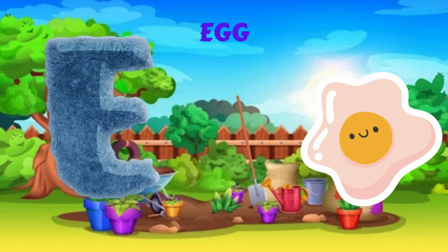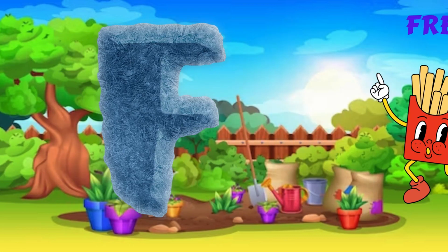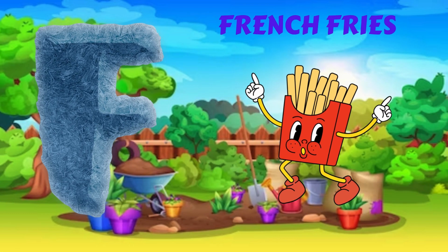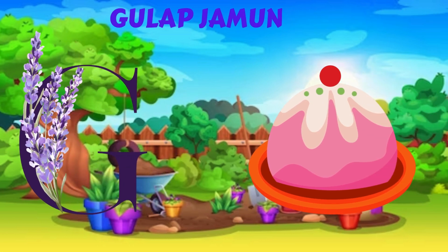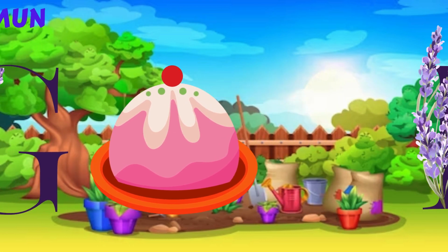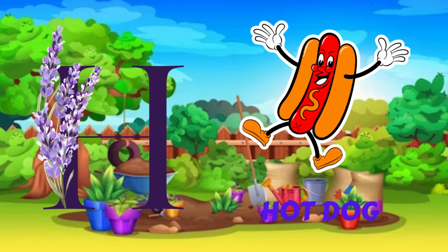E is for egg. E, E. Egg. F is for French fries. F, F. French fries. G is for gulab jamun. G, G. Gulab jamun. H is for hot dog. H, H. Hot dog.